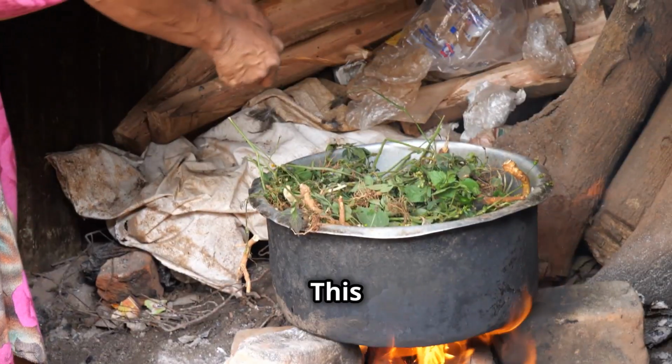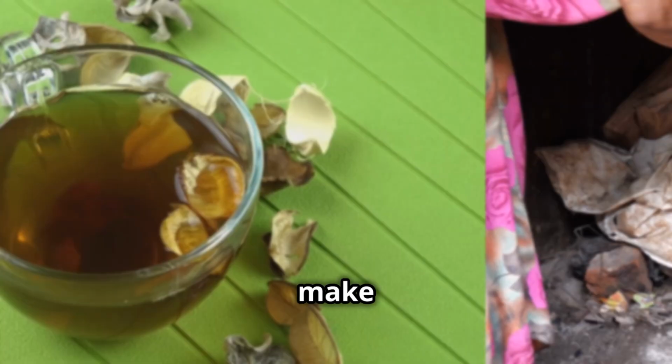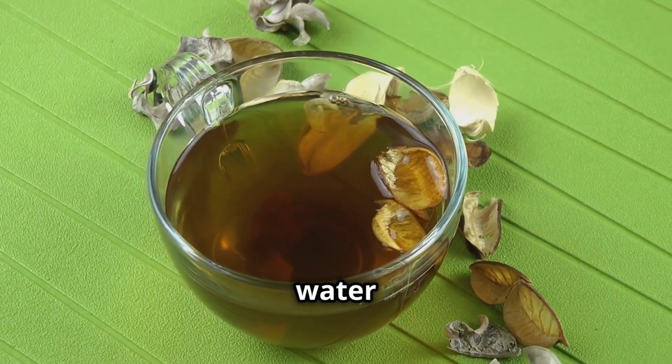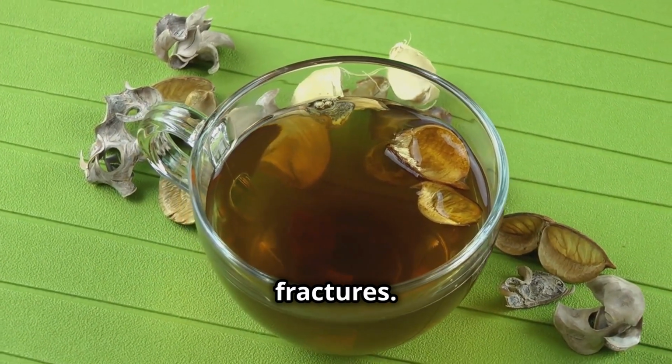Next we have boneset. This herb is fantastic for accelerating bone healing. To make a decoction, simmer boneset in water for 20 minutes. Drink a cup a day to speed up recovery from fractures.